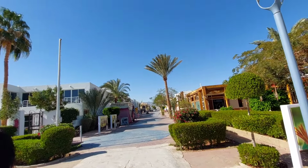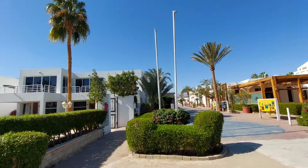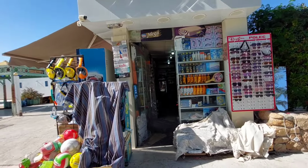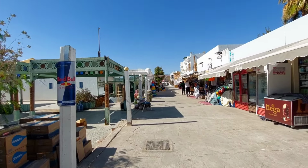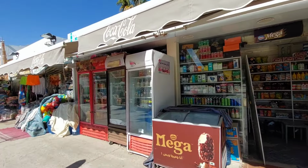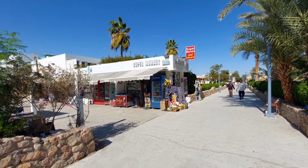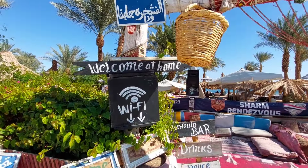A few little supermarkets, pharmacies and things up there. Another little shop here. Near where the $5 supermarket, or $5 store is, you got this place.